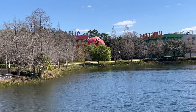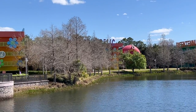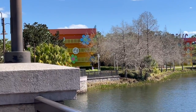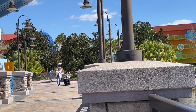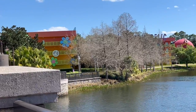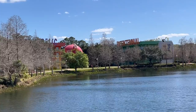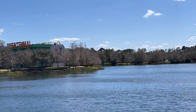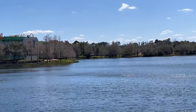Now the buildings themselves are simply nice hotels with pleasant hotel rooms, but this is the least expensive hotel area, which joins All-Star as the value resort. Three All-Stars, then the very large Pop Century and the very large Art of Animation.